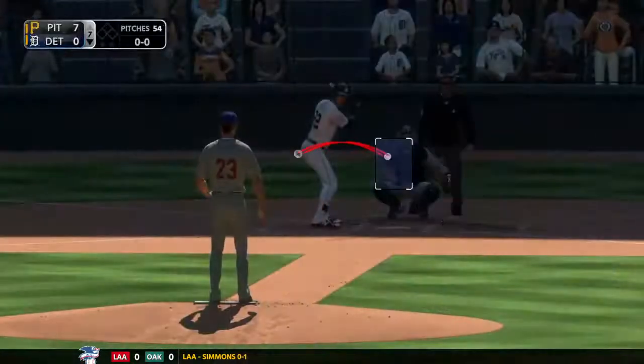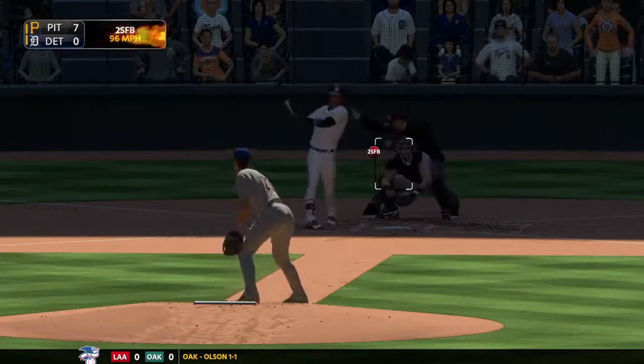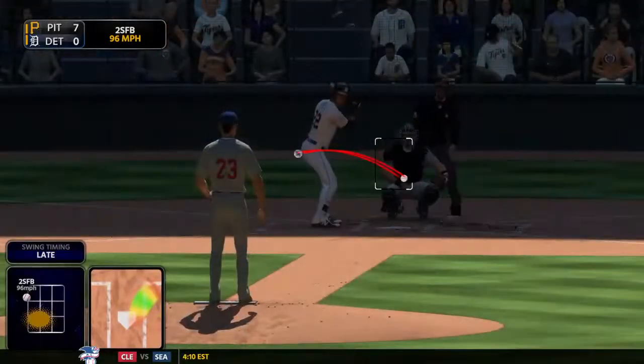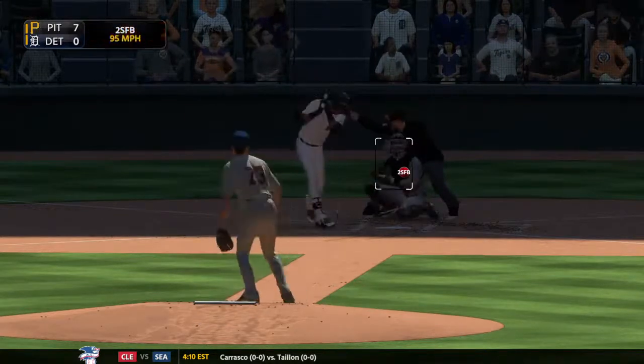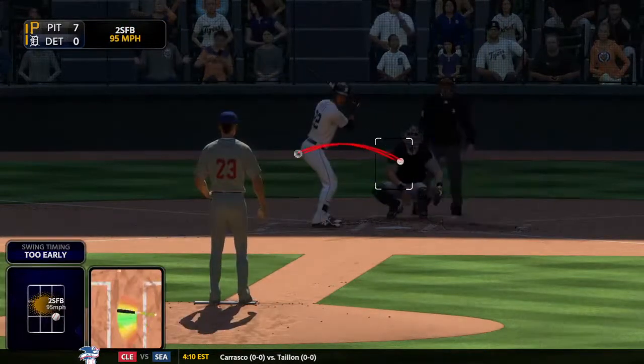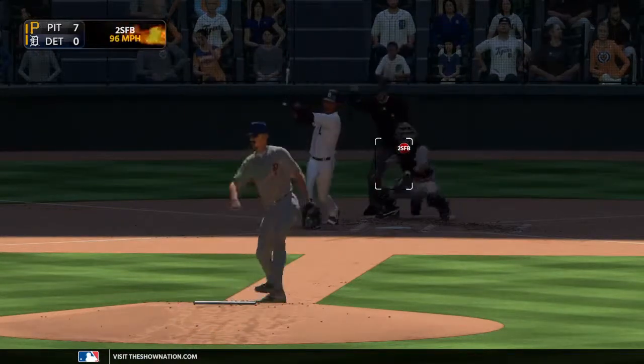So back to the top of the Detroit lineup, digging in, leading off for the Tigers, number 22. He's hoping to avoid the hat trick. He struck out in each of his first 2 plate appearances so far. The count is 1-2. I don't know if this is great deception by the pitcher, great arm action, or just bad offensive approach. They got to find a way to get something in the zone.